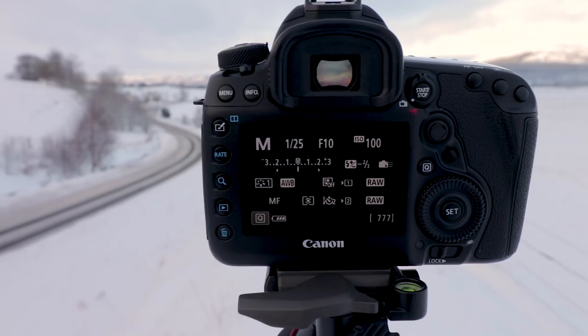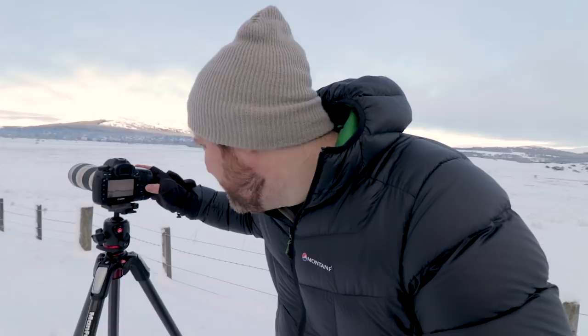So I've got it composed already. I'm just going to fire the shutter off. I'm bracketing just to be sure. Let's have a look. That's looking absolutely beautiful. Now I've got a long drive to get to Glencoe, but that is a perfect start to the morning.